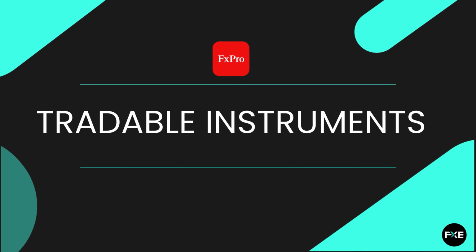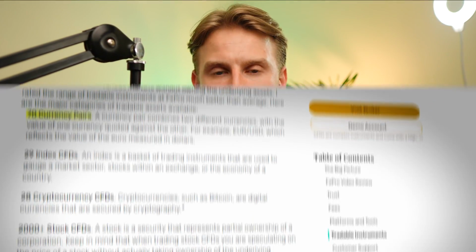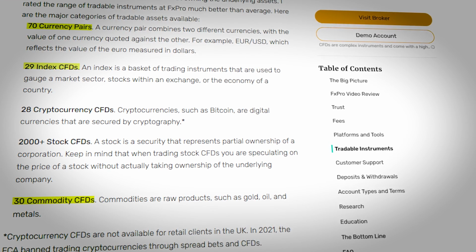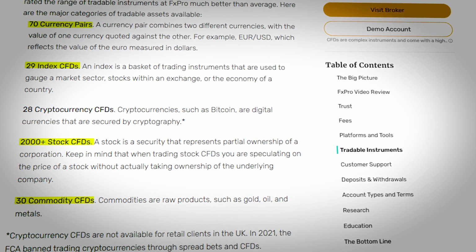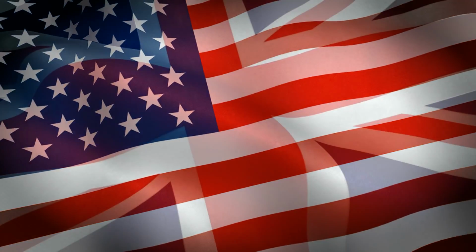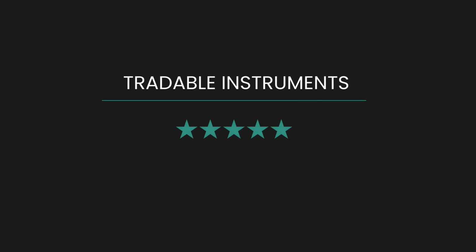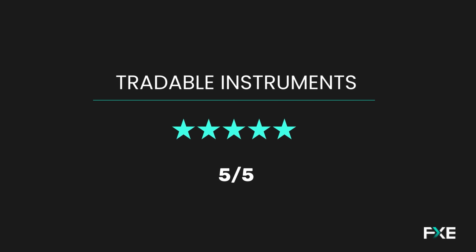Lastly, let's discuss the broker's instruments offering. FxPro provides a diverse portfolio of CFD assets. 70 Forex pairs, 30 commodities, 29 indices, over 2,000 shares, and 28 cryptocurrencies. Furthermore, FxPro offers less common CFDs like futures on commodities and indices, an extensive selection of stock CFDs from the US, UK, and EU markets, and unique metals like lead and zinc. All of these factors led to an outstanding score of 5 out of 5 for Tradable Instruments.